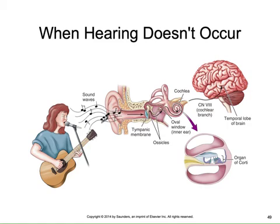So when hearing doesn't occur, we have blockage. We can have problems in getting the sound wave back to the cochlea, or we can have problems getting the electrical information back to the brain. You can have damage to the vestibulocochlear nerve, and we can have damage to the cochlea, and that's called sensorineural deafness. Anything from the cochlea back is going to interfere with the signal getting to the temporal lobe of the brain. Anything before the cochlea, like damage to the ossicles or damage to the drum or damage to the external auditory canal, is what we call conductive deafness, and that is basically blocking the sound wave from ultimately impacting the cochlea, and that can usually be fixed surgically.